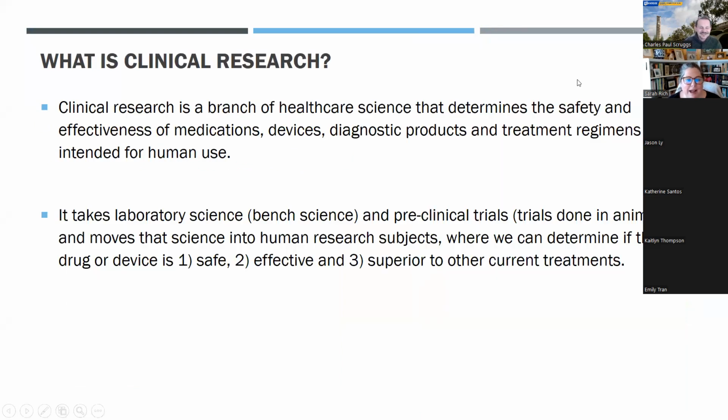So anyway, I know I'm speaking to a super educated group of folks about science fields, but I thought it might be worth it to start with some of the basics. So what is clinical research? Just to make sure we're all on the same page.